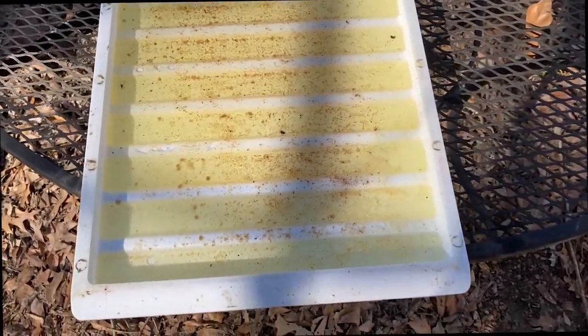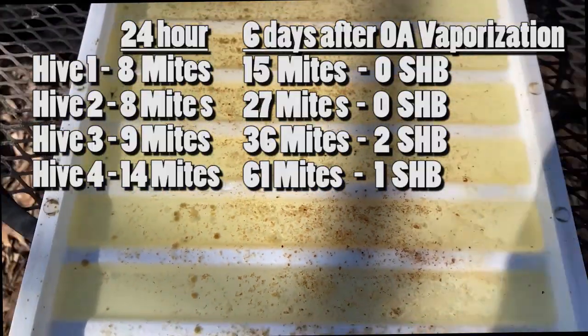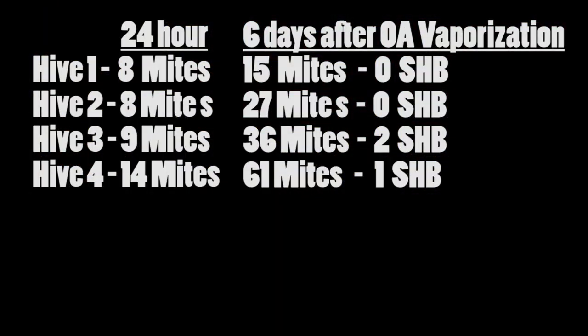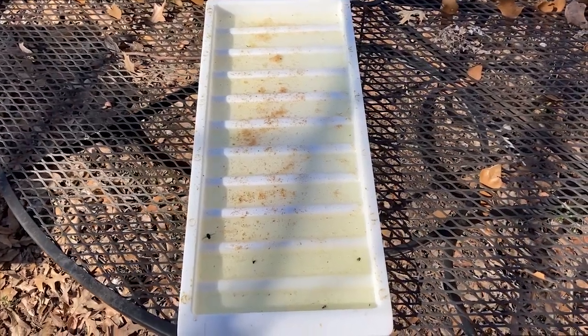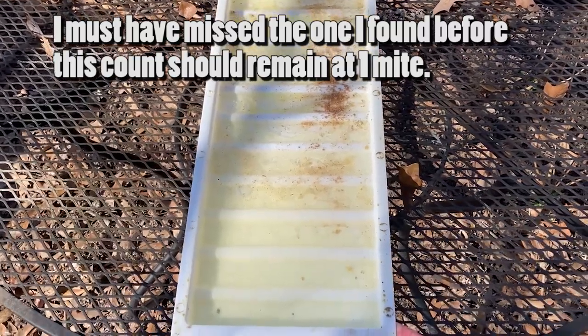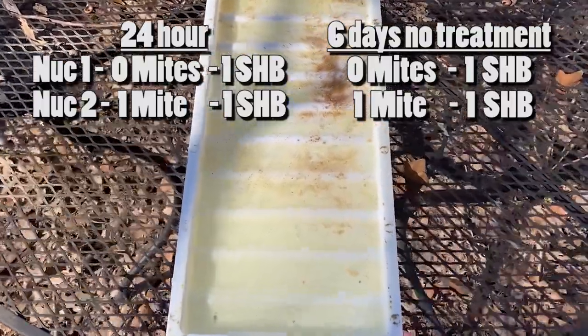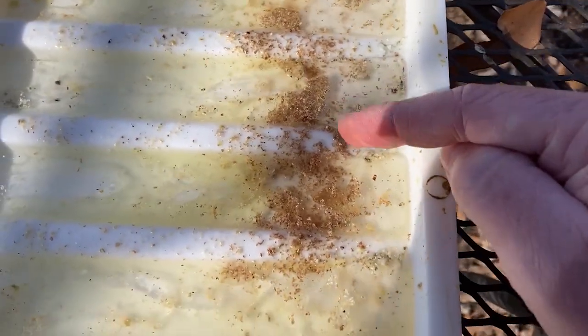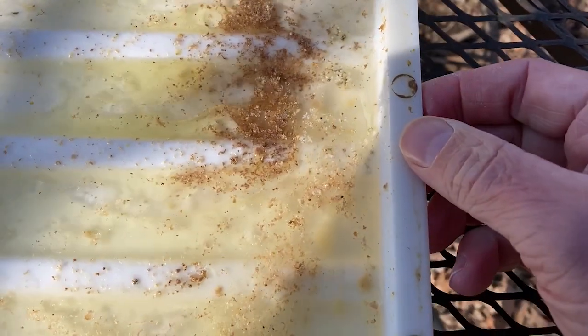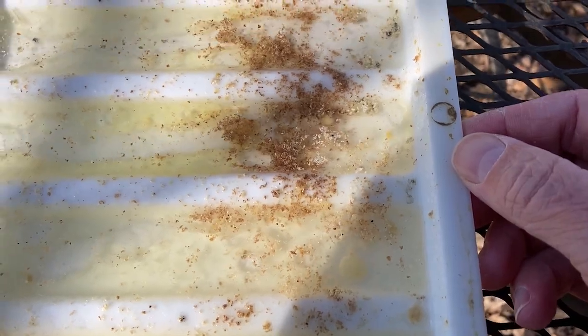A lot of the mites in here are ones that are not fully red. You just barely see them, but I'm counting. Nuc 1 has 0 mites and 1 small hive beetle. Nuc 2 also has 0 mites. Both of the nucs didn't have OA treatment this past week, so I wouldn't expect their mite count to be very high, but there's 0 in here, and I see 1 small hive beetle. Not really sure. Hopefully that's mostly on cappings. It doesn't seem webbed together when I was poking at it, so still something to look at. It could potentially be wax moths in there.